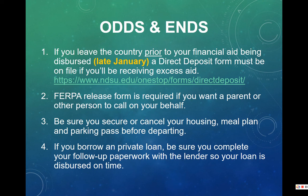If you don't do that and they have to send you a paper check, it might be as much as a month before the paper check is mailed, goes to your house, your parents have to deposit it, all of those types of details. But direct deposit shows up right away, within a couple of days of when your aid goes in, so it's super convenient for accessing funds abroad.